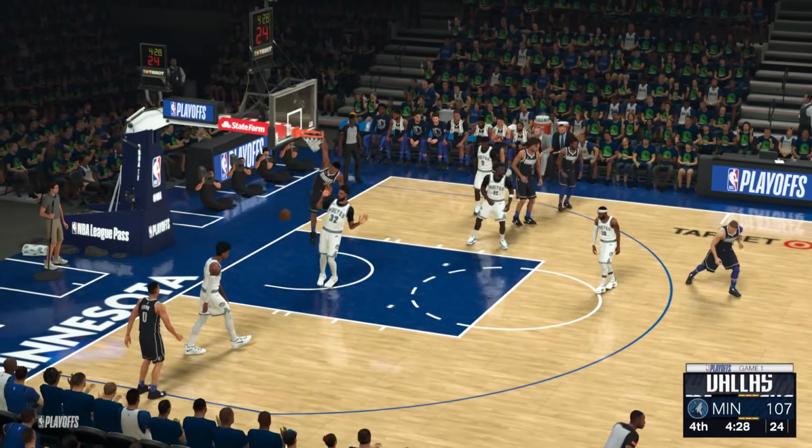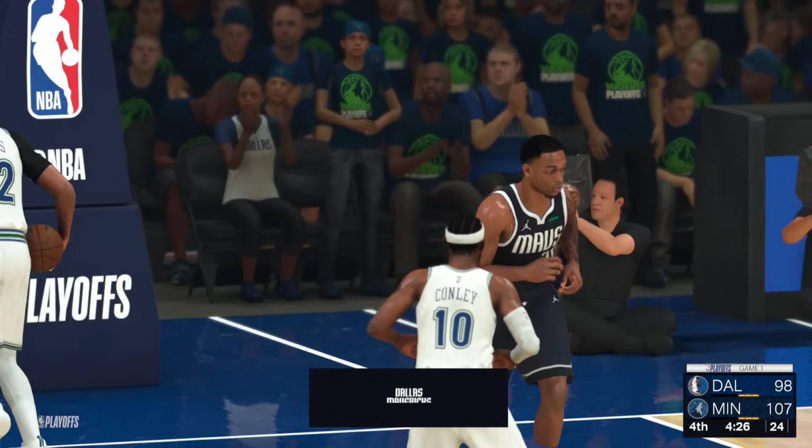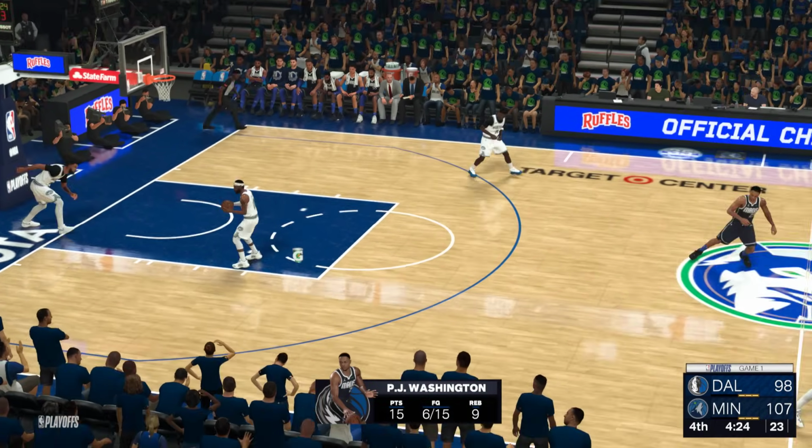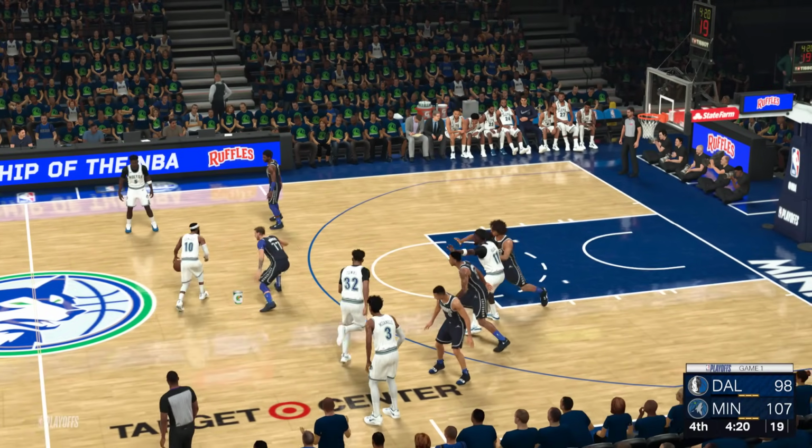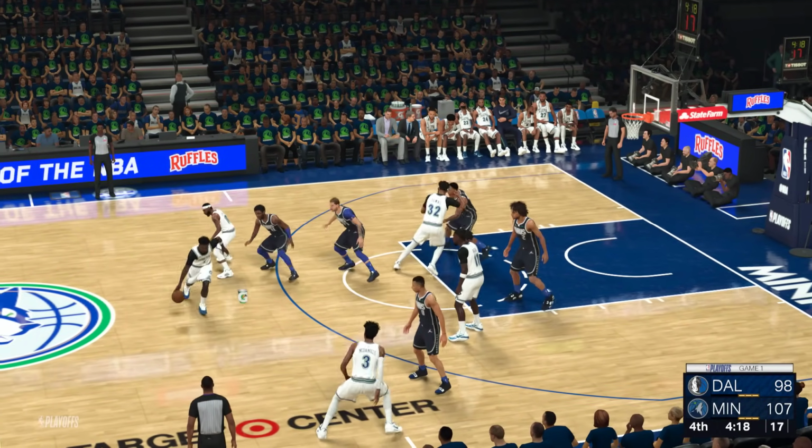Inside, here's Washington, and Washington powers it through. Boy, we're going to see lots of those. Washington can really get up. He's got a little mean streak in him, too, which I like. Conley finds Edwards.